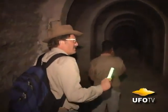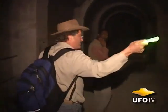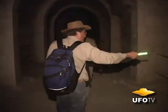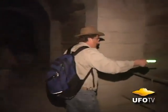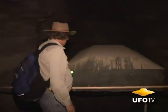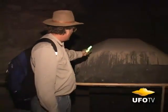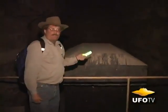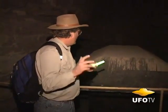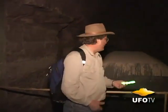It's a really strange place, huh? I mean, we're deep underground here, and on either side are these bays, and in these bays are these giant, huge basalt sarcophagi. They're incredible with these huge lids, and these things weigh 85 tons. The lids weigh like 50 tons. It's extremely hard basalt. How they could move these inside here defies explanation, really.